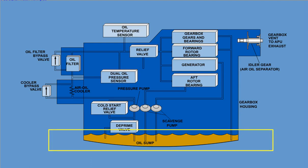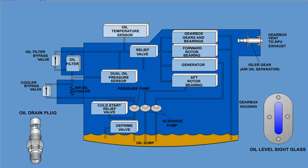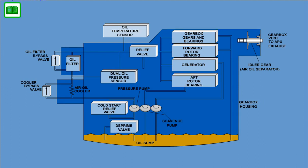The APU oil system is a wet sump oil system which lubricates the APU gears and bearings. The main oil system components are the oil pump assembly installed in the gearbox, the D' valve, the air oil cooler, the oil filter assembly, the dual oil pressure sensor, the oil temperature sensor, the oil level sight glass, and the oil drain plug. The combination oil pressure and scavenge pump assembly is located inside the reduction gearbox and is driven by the idler gear drive shaft. The oil pump provides a constant oil flow to the gears and bearings.